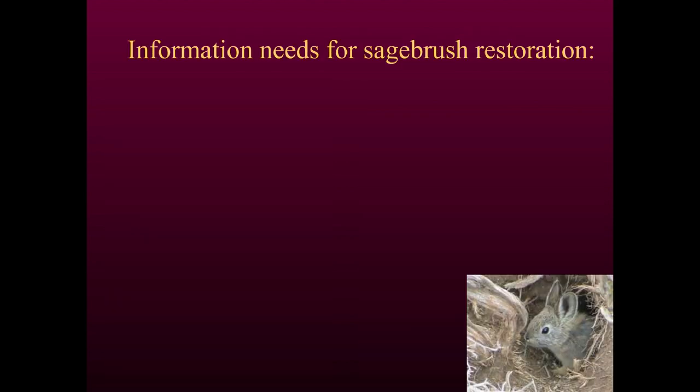So I started to brainstorm, what would I really want to know if we wanted to restore habitat for pygmy rabbits? And I came up with a list of five questions. The first is, where are pygmy rabbits? These are sort of basic questions. I realize it might be really basic, particularly if you guys on the sage grouse are like light years ahead of us here. So where do pygmy rabbits occur?